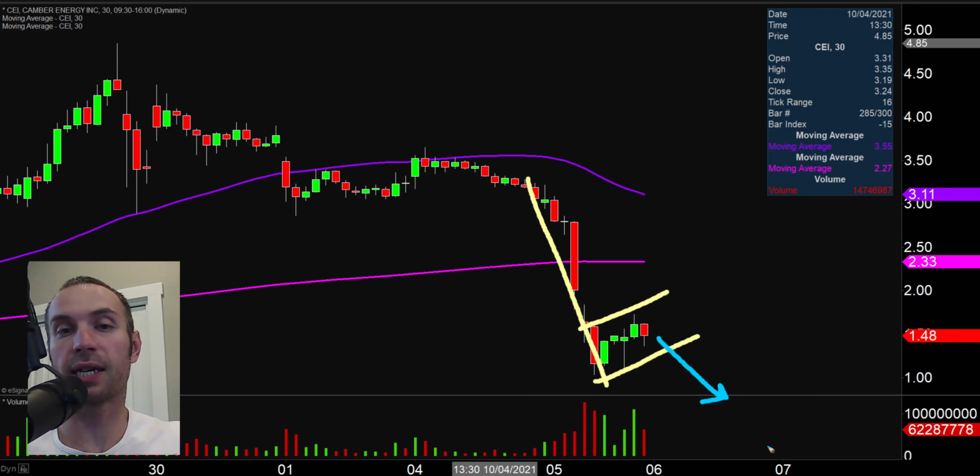Now, would it shock anybody to see the price make a move down below $1? I don't think that would shock anybody that uses charts and understands them. So again, nothing is guaranteed. But is it a rational decision? Does it make sense to think, I'm not quite convinced that this bounce is anything strong? Yeah, that's an absolutely valid thought process to have.